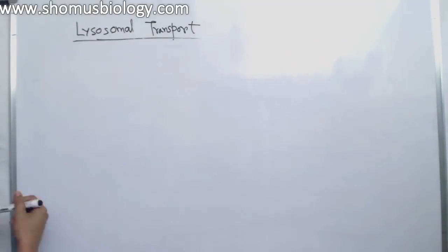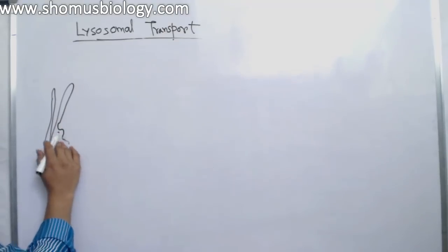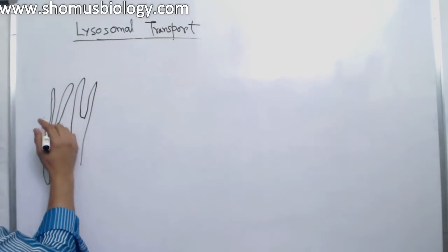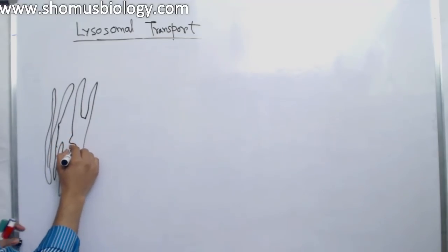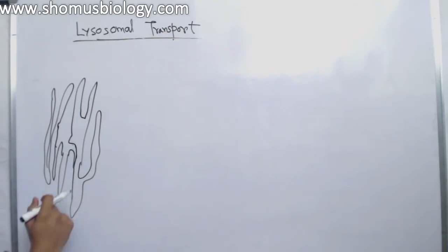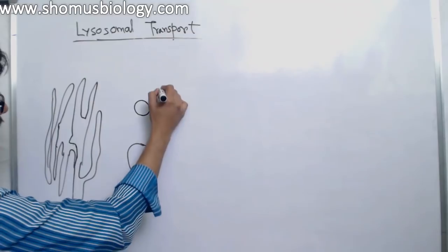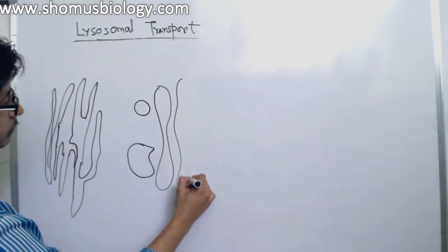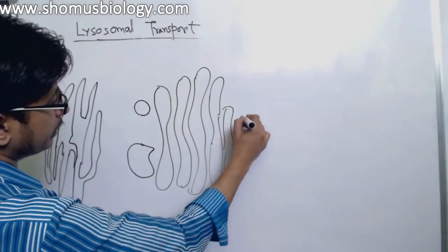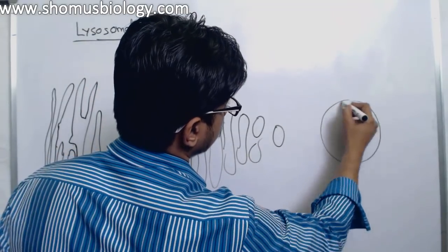How it looks like, if we think of an idea that these are the endoplasmic reticulum, somehow linked. Let's imagine. Let's say this is an endoplasmic reticulum, and right after that we have the Golgi apparatus. And so on. We have the Golgi apparatus. And let's say this is our lysosome.